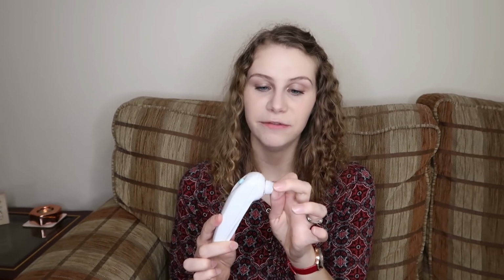And finally, an in-ear baby thermometer. Again, if your baby's sick, you want to be able to tell if he's got a fever. So this is just a really simple one. You just take the cap off, you put this little filter over it, put it in the baby's ear, press the button, and it'll tell you here the temperature. So your baby's got a fever essentially if they're over 38 degrees, using an in-ear thermometer.